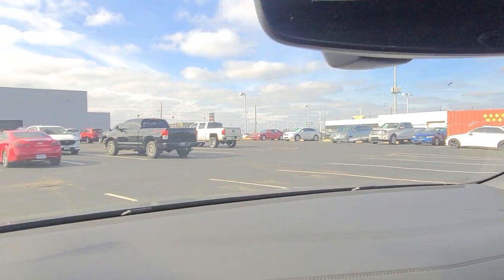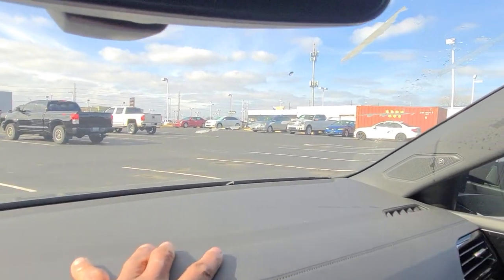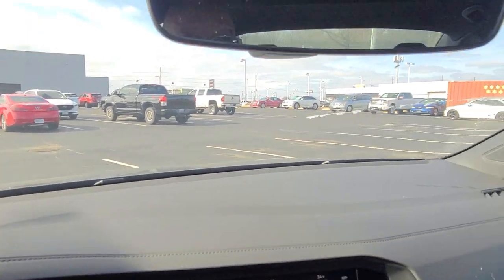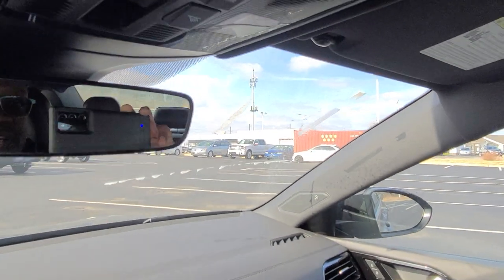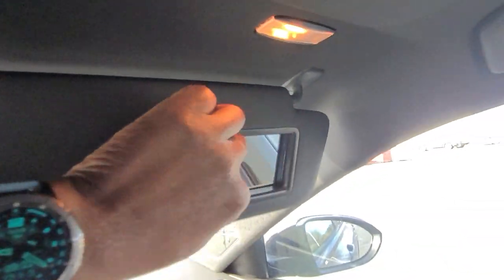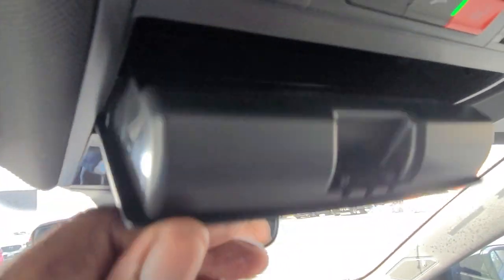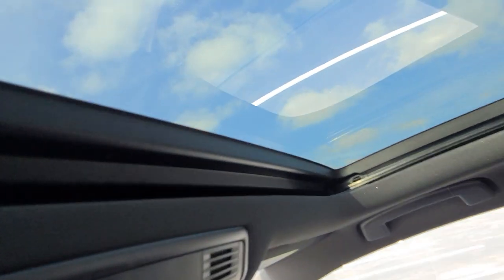Up above here, well, actually first here, let's look at the dashboard here. It's nice and flat, except for, of course, by the instrument cluster here. Great visibility out the front. Vanity mirror on each side with an incandescent bulb there. I wish they would update those to LED. Those will probably come in soon. They're phasing out non-LED lights, pretty much. Sunglass storage right here. And then you do have your car net buttons here. So information, roadside assistance, and SOS, or emergency services.